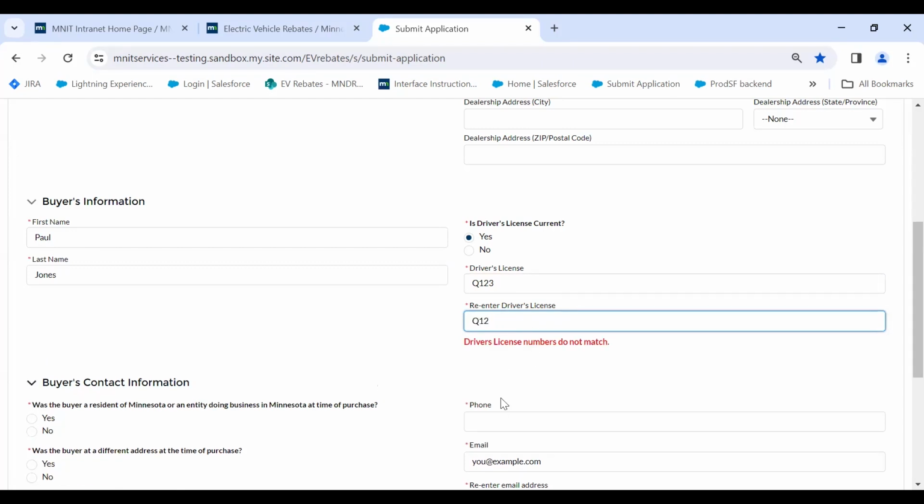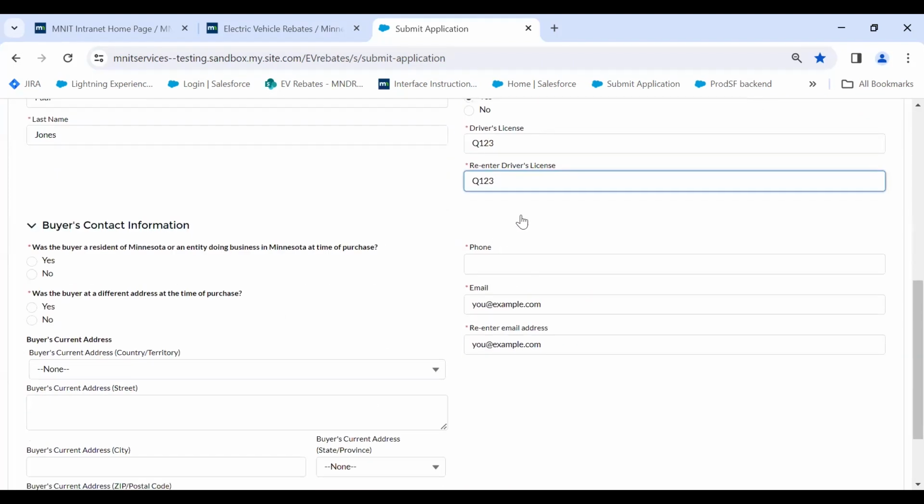You can see if it doesn't match, we're going to tell you it doesn't match. And if you try to move on, you'll be brought back to this page and told you need to make these match. So very important number for us. We'll have this for a couple of other fields as well.